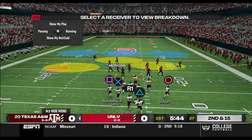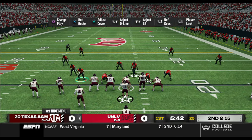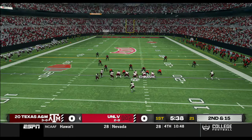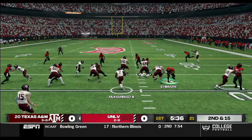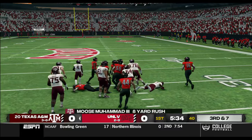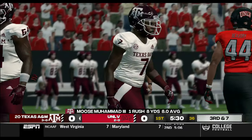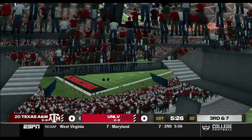Second down, 15 to go. Ball on their own 20. Taken down at the 28-yard line. That's good for a gain of 8 yards. Third down.